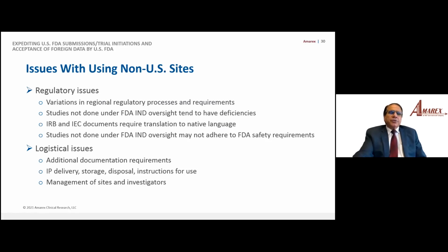You may ask, what are the potential problems with non-US sites? There are some logistical issues and regulatory issues. You need to pay attention: if you are going to use a trial in Taiwan, for example, the minimum age here is 18, over there it has to be over 20. Some local regulatory requirements are more applicable. So you have to make sure you follow the FDA as much as you can, but the requirements you use have to be applicable from both regulation and the practice that they are using.